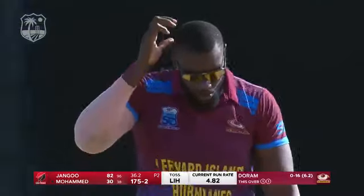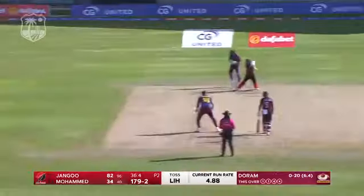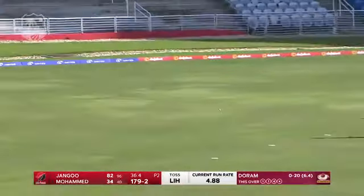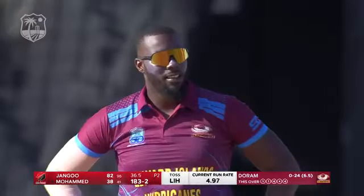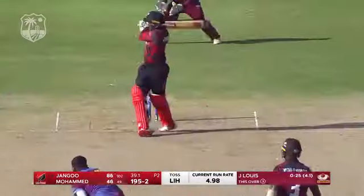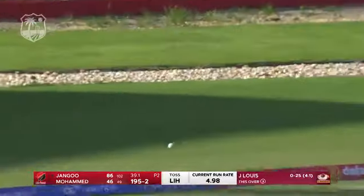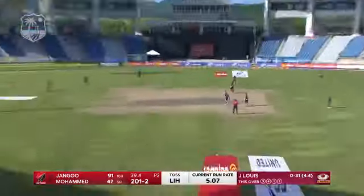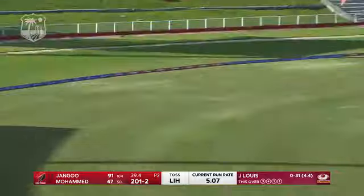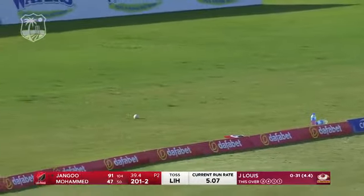That's 4 more. Real gift from Durham. Nicely cut away by Mohammed. What a shot. Short again, in the air. There is some protection out there. Another boundary though, so he finds the gap.